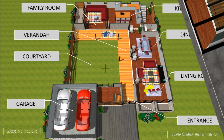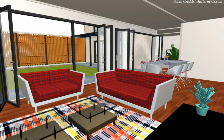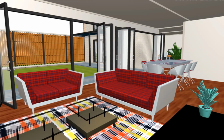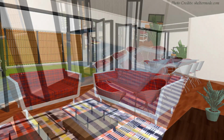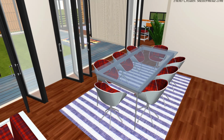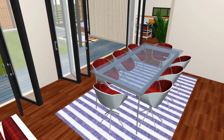The main entrance leads to an open corridor that joins the living quarters and the family areas of the house. The living room accommodates a big lounge area that can seat up to 10 people at a go. Next to the lounge area is a big dining space that can also comfortably seat 10.